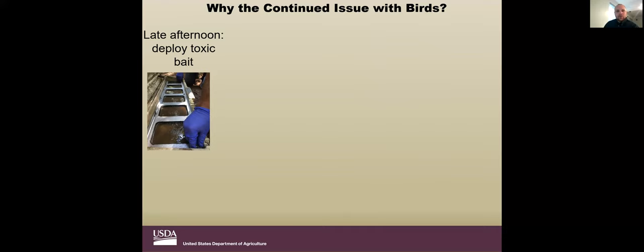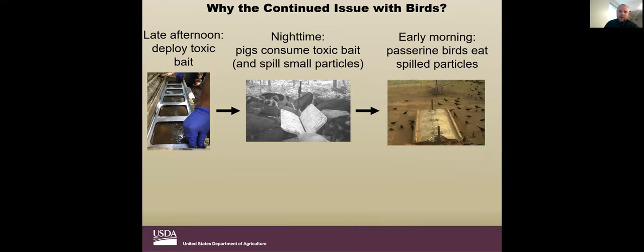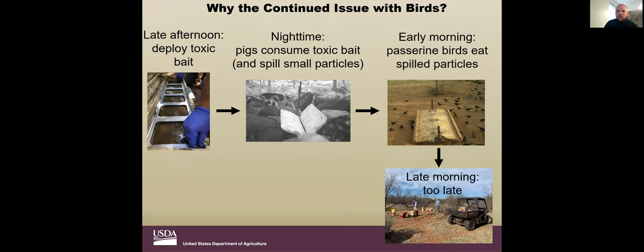We generally deploy our toxic bait in the late afternoon, and pigs come in usually sometime before midnight, we're finding, to consume the toxic bait, and they kill themselves by doing so. But in the process, they spill little small particles of the bait. In the early morning, sometimes even before first light, we're seeing birds show up at these bait sites and they're eating those spilled particles of bait. And so by the time we show up, after we've maybe checked a couple of bait sites and we finally get to this one, it's too late.